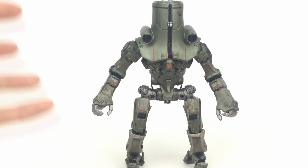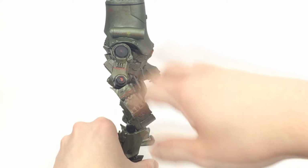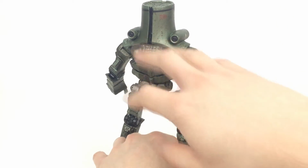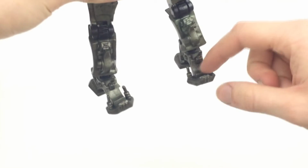So paint wise, it's just phenomenal. We have this really awesome silvery metallic green. We also have a wash over the top of this, predominantly in areas that grime would build up. We got it all over the back here, and we have it on the arms and stuff. It's done very well. Down here in the feet, it's a lot more prominent where you would expect it to be.